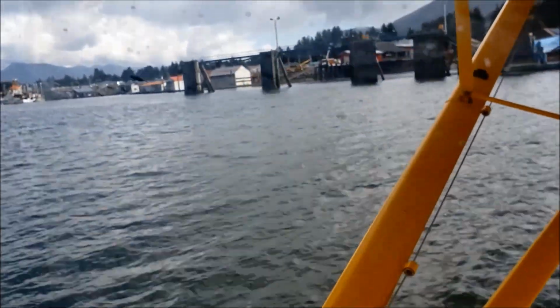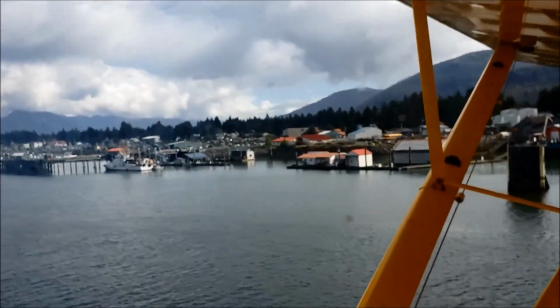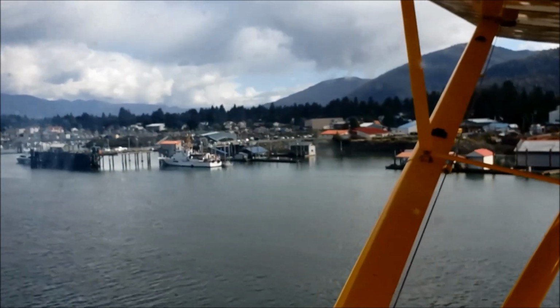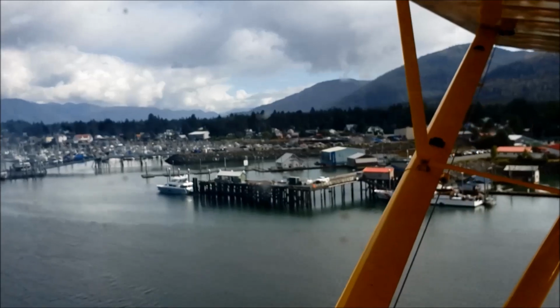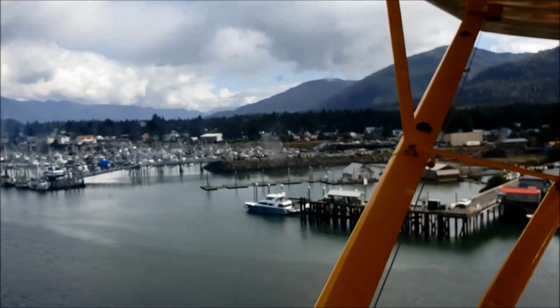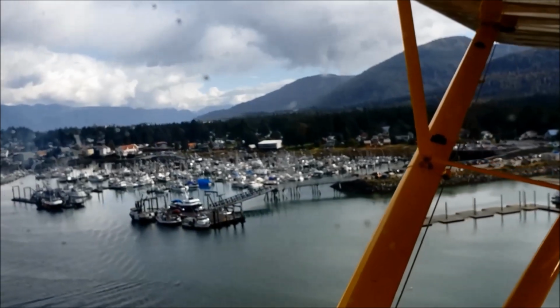So we got a nice day this day, and I decided to go out and do a little bit of a fun flight with my wife. I like to take her out late in the season after all the regular flying is all done, where it won't affect the time on the airplane or anything. So we got a nice day today. We're going to go take off and see if we can find some high bush cranberries.